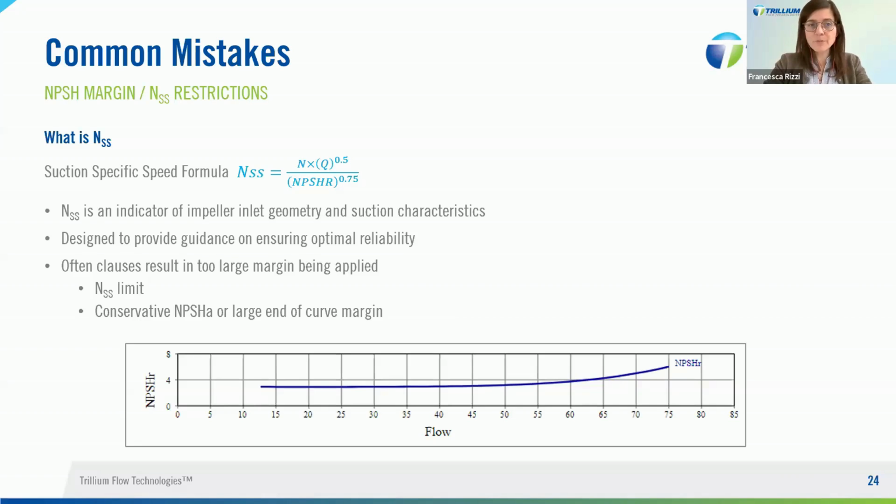In relation to our topic, the matter is key considering that several customer specifications take large and safe margins, actually through 2 ways: limiting NSS and requesting a conservative NPSH available.